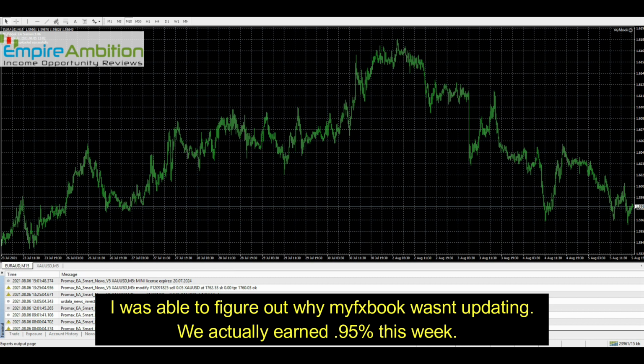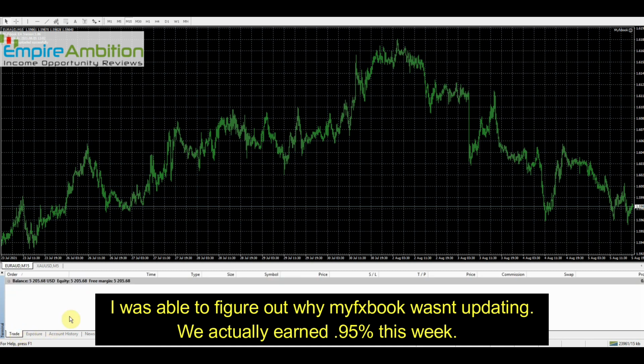And yeah, I'll have to look into it, and hopefully I'll be able to figure out exactly what's going on with my Facebook and why it's not updating. Let's see here. Last published 8/6/2021, and it's showing 8/5/2021. So that's definitely a problem. I'll have to figure this out, folks.